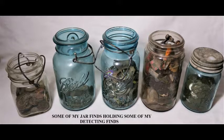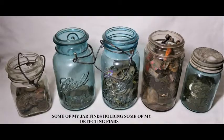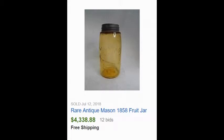This was something I found particularly interesting at the time because I found myself growing up in one of the fruit canningest areas in the world, an area where orchards were everything for pretty much all of the 20th century. My first job was at one of the local fruit warehouses. Anyway, fruit jars are still very much collected to this day. Here is one that recently sold on eBay. Wouldn't you like to find that for $5 at a yard sale?